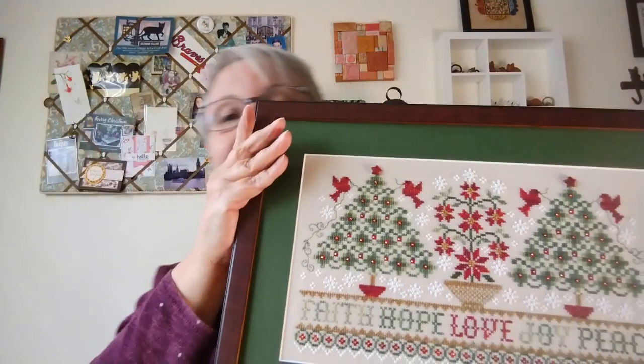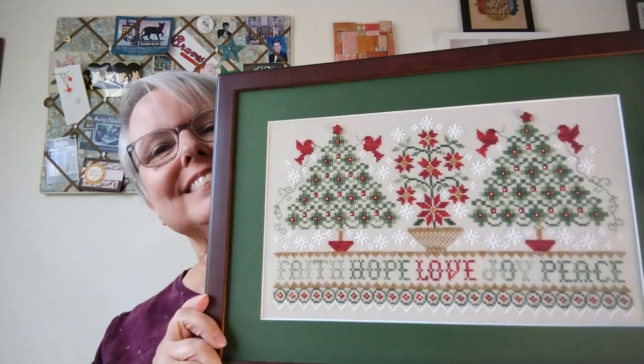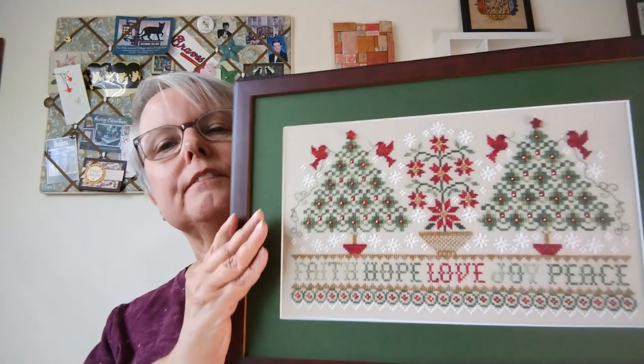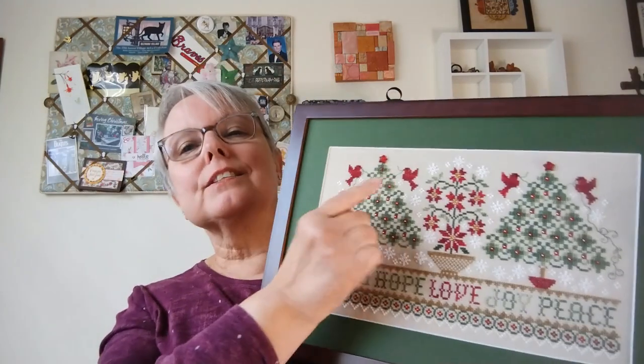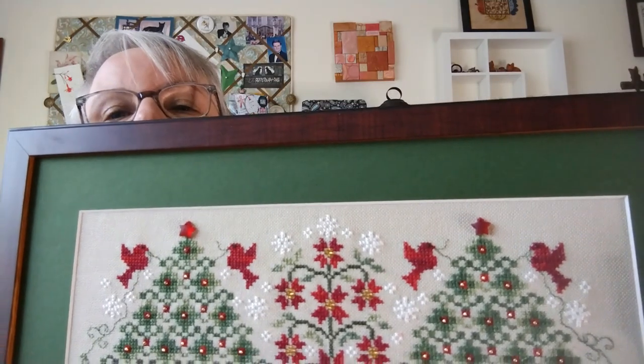But that's it. And I've seen several floss tubers and Instagram cross stitchers stitching this right now. And so I love this. There's beads on it. It's just very special. Another one that I just love. And these little stars are beads. Isn't that cool? Just love it. So anyway, those are two of the things that I have stitched for Christmas.